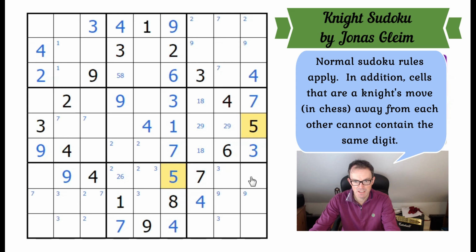5's here and here. Oh yes, look at these 5's. Goodness, it's easy to miss that. This 5 sees those two squares because of the Knight's Move. So this square must be a 5.